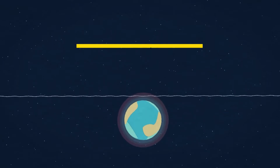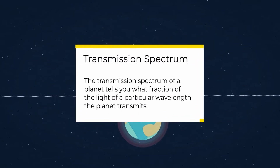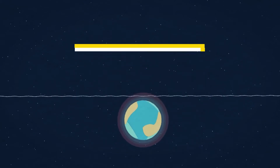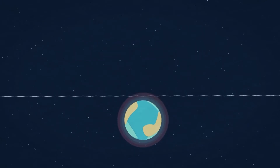These curves are called transmission spectrums, and scientists look for biosignatures such as carbon dioxide, methane, oxygen, ozone, nitrous oxide, among many others, to determine if the planet can harbor life.